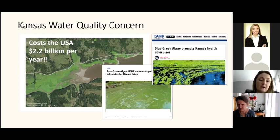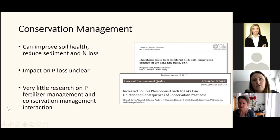And so there was a lot of pressure to start doing some research at the field scale to look at different ways that we could mitigate some of these issues. The PI on the project, Dr. Nathan Nelson, and my advisor, Dr. Peter Tomlinson, were looking at different options. And one of the things that comes up a lot is conservation management. When I'm thinking about conservation management, I'm primarily talking about cover cropping and no-till to reduce the amount of nutrients that are lost from fields, so in-field practices.